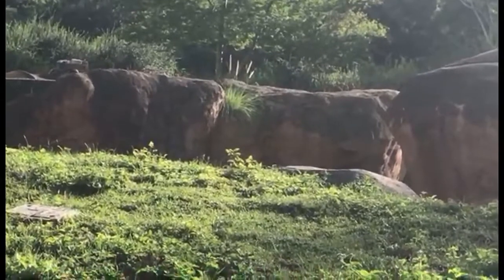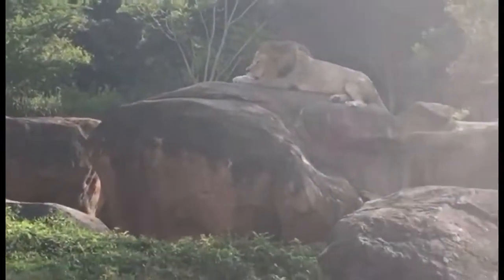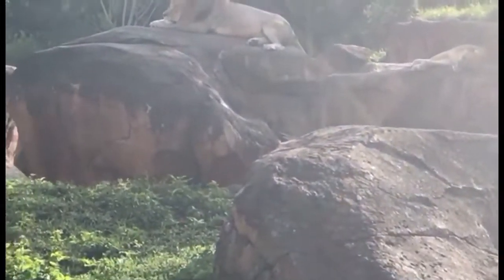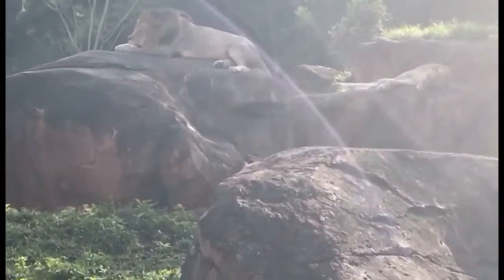I can't see the sun. Turn over this way. I don't know about you guys, but I think he's just kind of looking at those rhinos, just keeping an eye on them. I'm not sure, but just from the angle I'm looking at him, it looks like he's just looking that way. I see nothing but the sun. Okay. Cute.